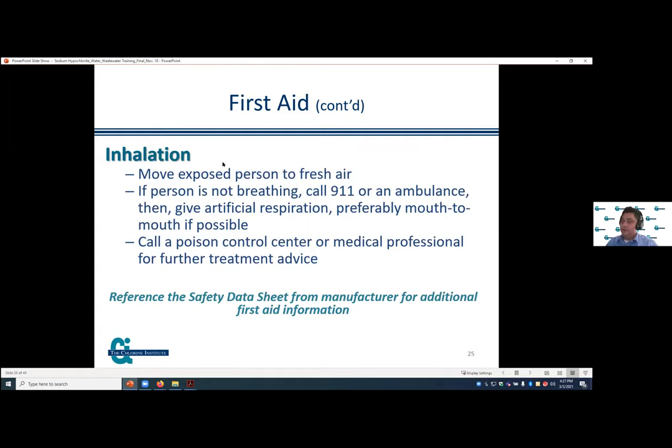Okay, I switch the slide to inhalation. Okay, inhalation. Move exposed person to fresh air. If person is not breathing, call 911 or an ambulance, then give artificial respiration, preferably mouth-to-mouth if possible. Call a poison control center or medical professional for further treatment advice. And again, reference a safety data sheet from the manufacturer for additional first aid information.